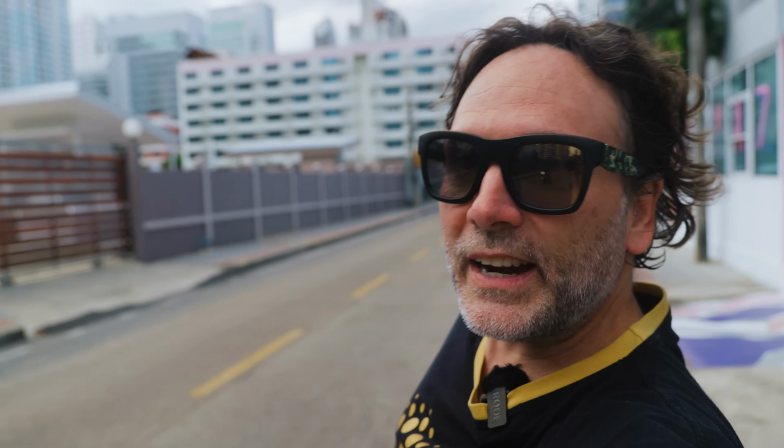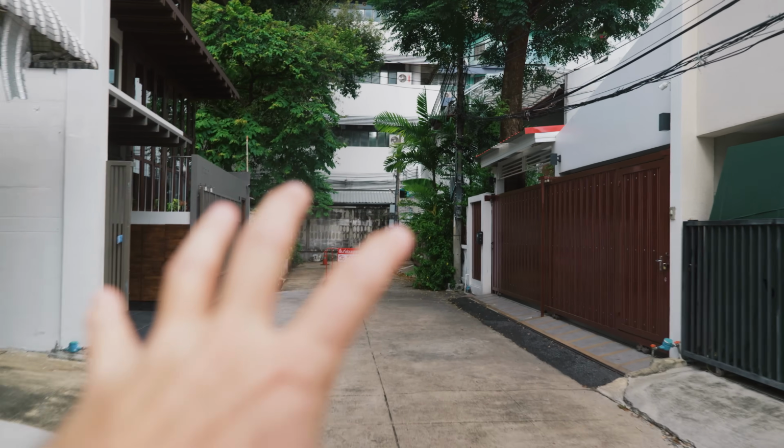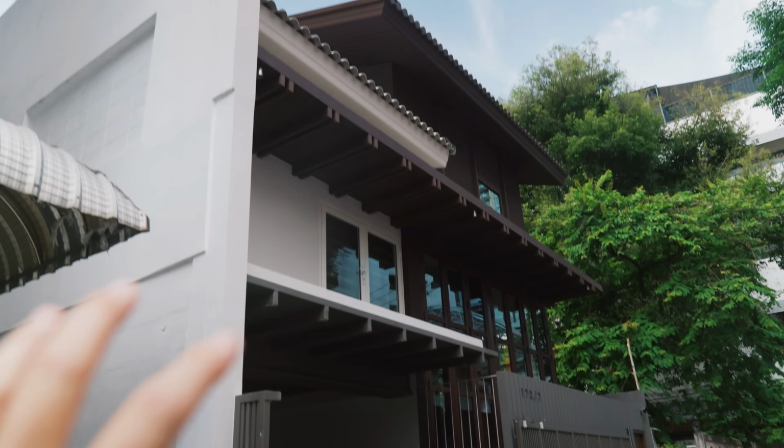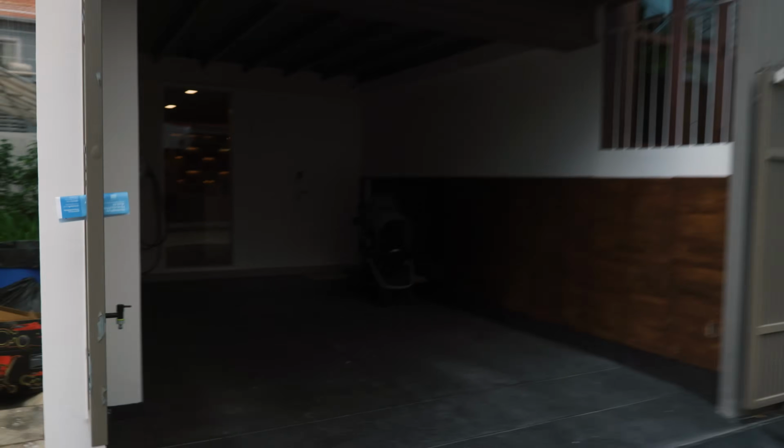So that's where I was just coming from. This is Sukhumvit, Soi 23 right here, the second Soi 23. And he's supposed to be just on this little offshoot down here. Oh, there it is. Wow, looks like he did a good job. Let's go see if he's here.